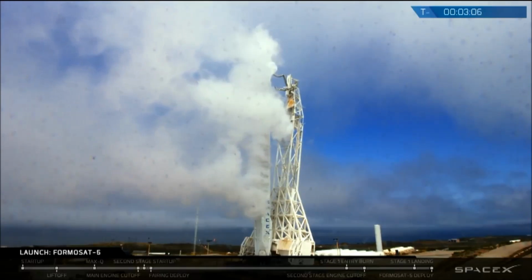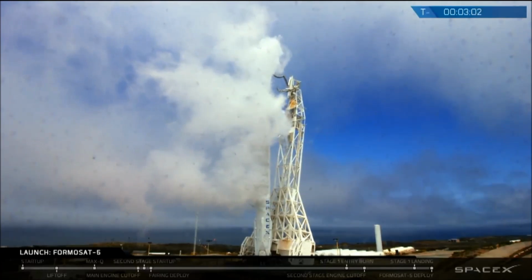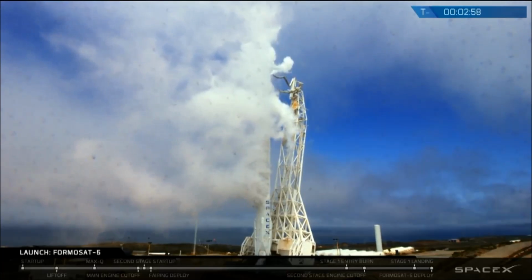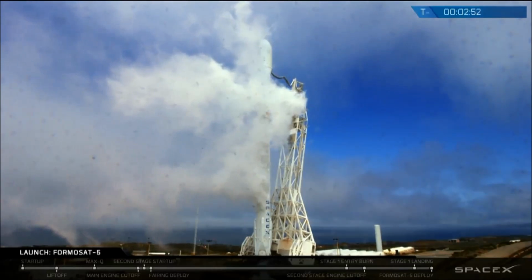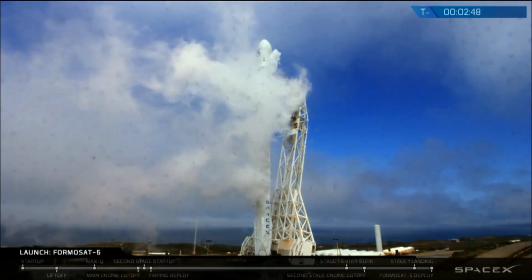Now you're going to hear a call of Falcon 9 going into startup at T-minus 1 minute. That's the point at which the operators will hand over control of Falcon 9 to the flight computer. Now we're hearing that Falcon 9 is ready for launch. The payload is go, weather is go, and the range is go at this time. So let's listen into those last couple of minutes of terminal count.